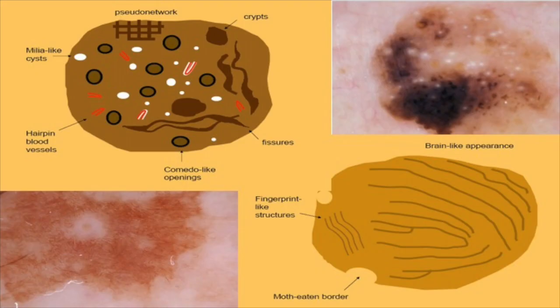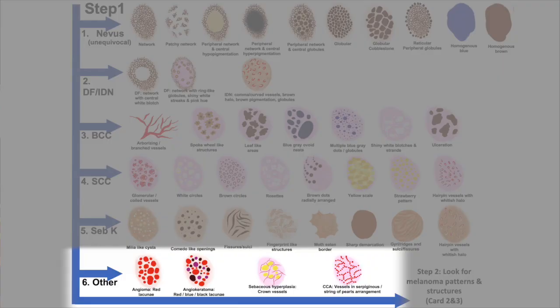Okay, so the features of seborrheic keratosis in the very early form: well-demarcated borders, moth-eaten borders, fingerprint-like structures, and then as it evolves, you get gyri and sulci, comedo-like openings, milia cysts. You can have hairpin vessels with a white halo, especially in the irritated form with all the features already discussed. If not a seborrheic keratosis, now you have a group of lesions that are actually quite easy. You have the angiomas, which basically consist of lacunae, and you have your sebaceous hyperplasia, and you have your clear cell acanthoma. So let's talk a little bit about those.